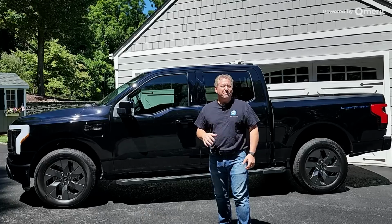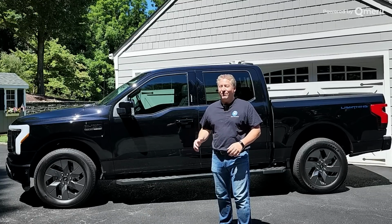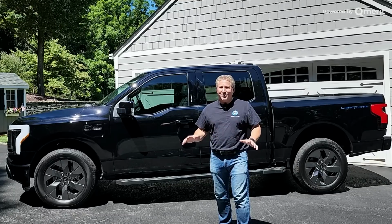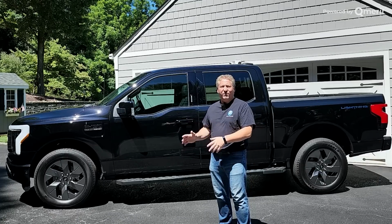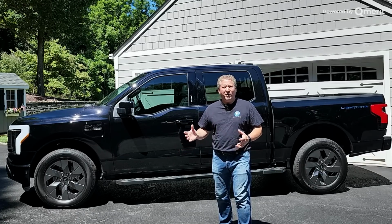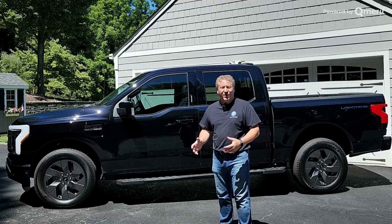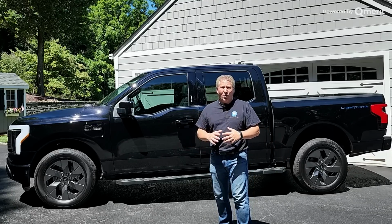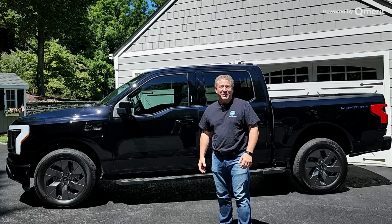So we're going to take a deep dive and look at exactly what it costs to charge the F-150 Lightning. But I'm warning you ahead of time, this isn't an easy subject to tackle. And that's because there's so many different ways you can charge the F-150 Lightning, and electricity rates vary around the country. It also depends on where and when you charge your electric vehicle. If you're using an at-home charging station, if you're charging in public, all the different networks have different prices, all that stuff. We're going to try to make sense out of it next.